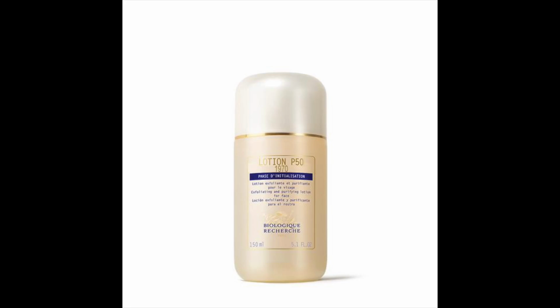Last thing we're going to talk about, you guys, is Biologique Recherche. Now, I have talked about this product before. This is the P50 1970. I have loved this product for a very, very long time. It is an alpha hydroxy acid concoction, around 12%. It has about a 3.6 pH, so it's in a good spot for the pH. It does a really good job of exfoliating, creating a glow. I feel like it helps with pigment.